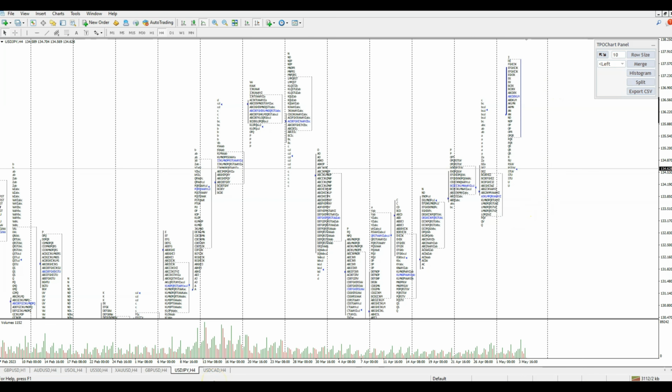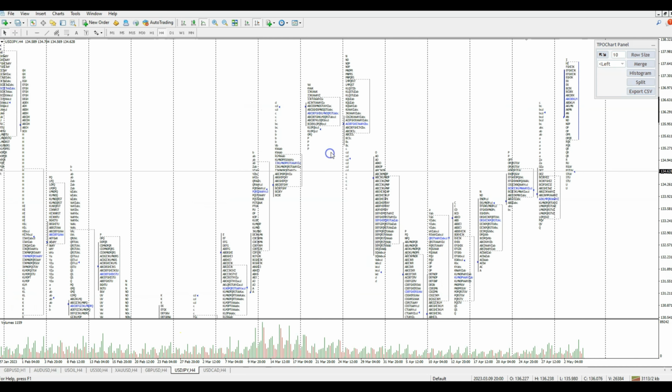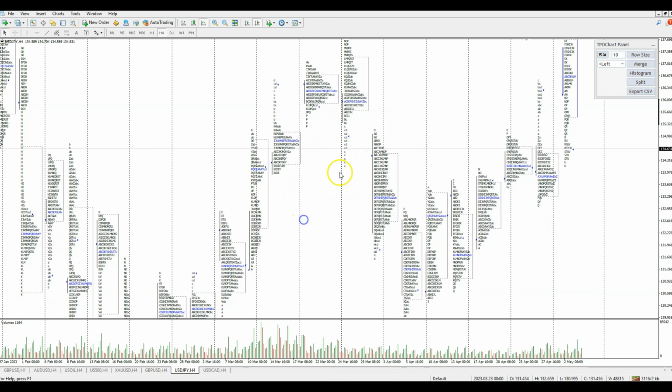So for me, this is how I look at the market, right? This is how I look at things. And that's why the profile is so important to me. And there are other nuances as well that are worth knowing as you trade through it. And it really helps you build perspective.